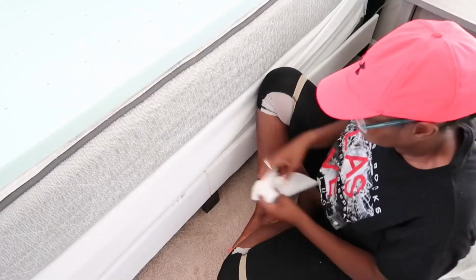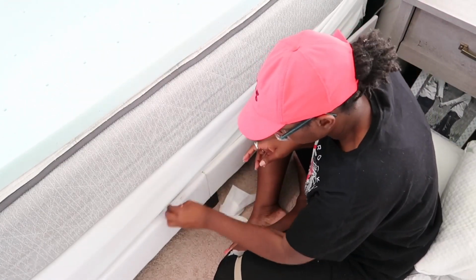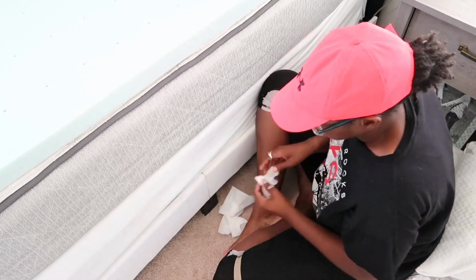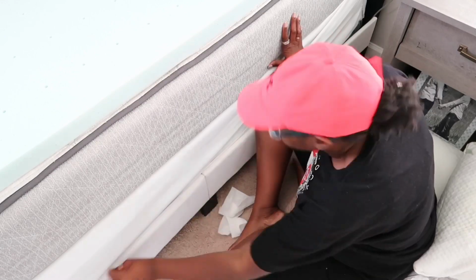Sorry I didn't get to record this, but I did take the sheets and blanket off of this bed, and then we're going to be washing that later. But I just want to show you guys a little trick. This bed is like a cloth bed, so it gets dirty very easily, especially with Eleni.